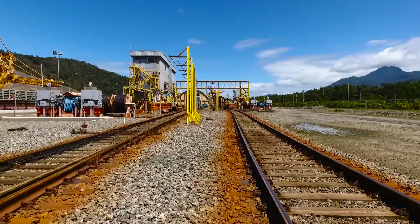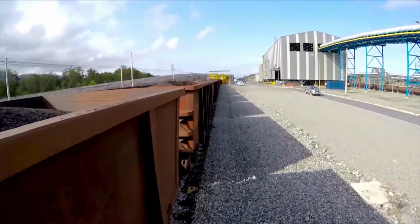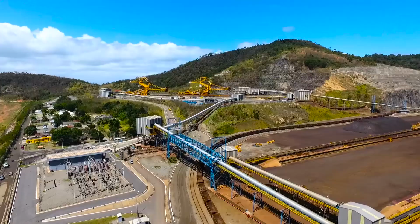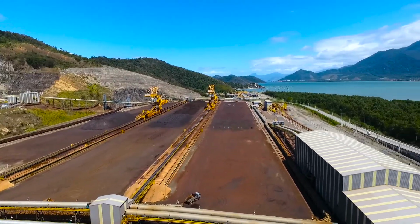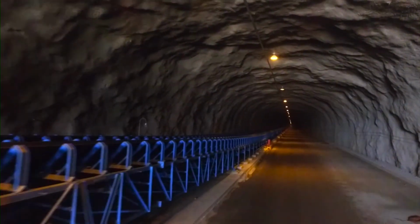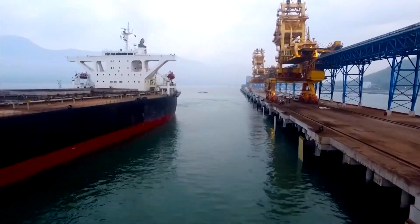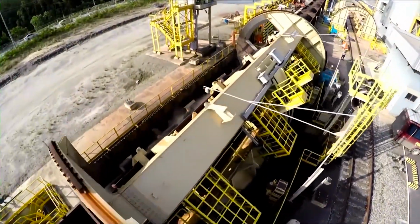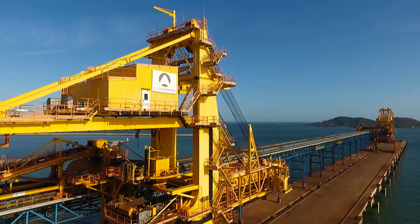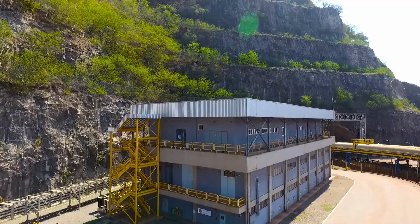market. Porto Sudeste has its own 2.3-kilometer railway line with a railway loop, 2 stockyards with a capacity of 2.5 million tons, an 1,800-meter tunnel connecting the stockyards to the offshore structure, a pier with 2 mooring berths with 20-meter depth, 2 car dumpers, 4 stacker reclaimers and 2 ship loaders, as well as administrative and operational buildings.